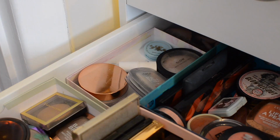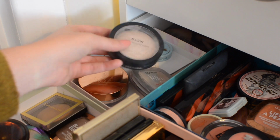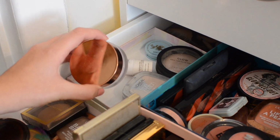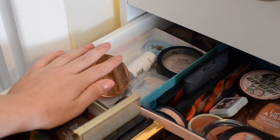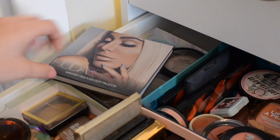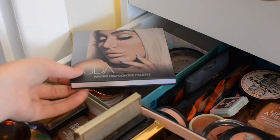At the back here is where I store highlighters. I have my trusty New Look highlighter, the L'Oreal True Match. I have one here from the Rosie for Autograph for M&S range. And then, you know, a few minis that I've collected from boxes along the way. Right at the back here is where I store my Huda Beauty Winter Solstice palette, which, come on, it's beautiful.